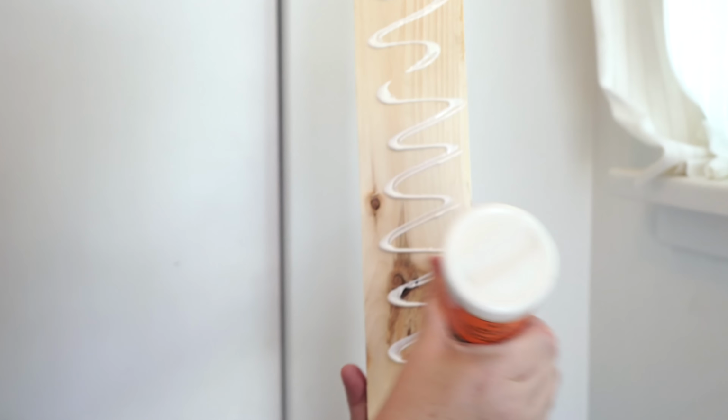Not purchasing new hardware and just using the original vintage that came with our house will not only save money, but will give a little bit of that vintage vibe and mixing the old with the new, which really gives it a custom, unique look in the end. So I'm excited to be able to use this original stuff that came on the door and on the cabinet and then just make it look new.